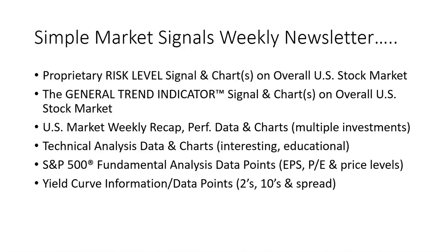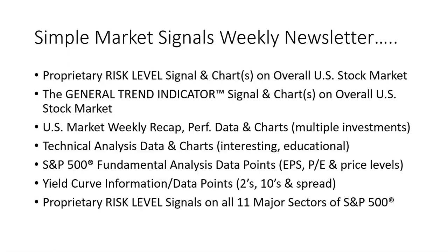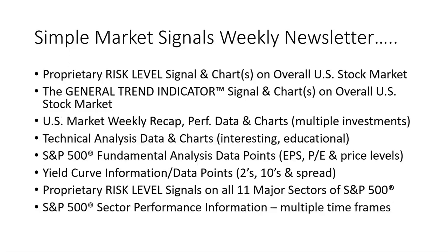And you will also receive the proprietary risk level signals on all 11 major sectors of the S&P 500. So not only do you get the risk level signal on the overall market, but we also give you the risk level signal on all 11 major sectors. So you can see what the risk level is underneath the hood on all of the individual sectors. And you will also receive sector performance information on all 11 major sectors over multiple time frames.